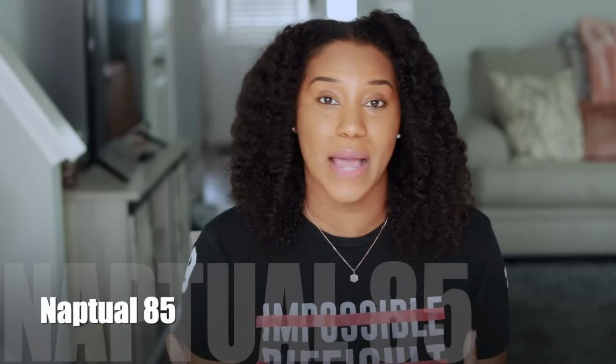Now, the second moisturizer I'm going to recommend for high porosity hair is the Melanin Twist Elongating Styling Cream. As you guys know, Naptural85, who is an OG on YouTube, natural hair care, has developed this product line, which I think is amazing. Now, the styling cream is marketed as a styling cream. However, it can still be used as a moisturizer.